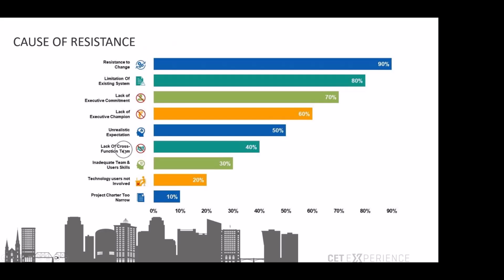So lack of cross-team support, again, bringing IT in to be able to lead your IT component of the project. Great way to make sure that you have cross-functional teams. So just review these, make sure that as you're going through your change, you have all of these addressed and you're aware of each of them.